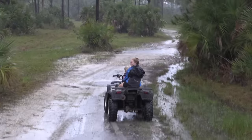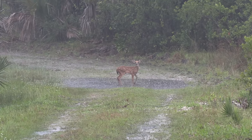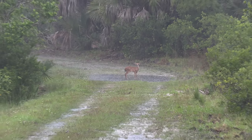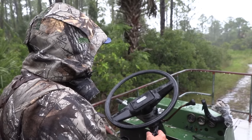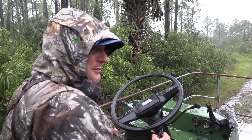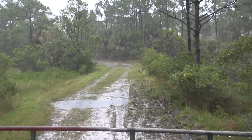Jesse clearly has one of the most unique nanny jobs in the world. That makes my heart happy right there. Riding along, bone dry in my Frogg Toggs suit, looking at a beautiful little spotted fawn. That fawn's probably about six, seven weeks old.